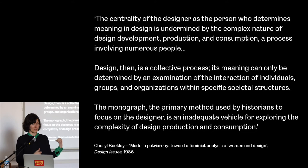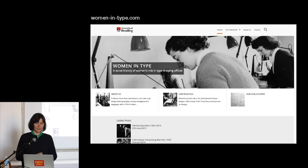35 years after she wrote this, how we look at design history and how, for example, most exhibitions are curated, we still have very much that focus on the designer. And to me, it's important that we try to look at it differently. So yeah, Women in Type is due to run for another year.